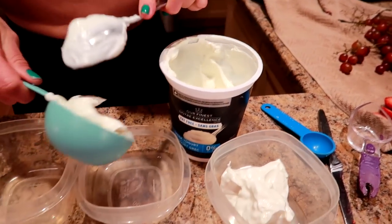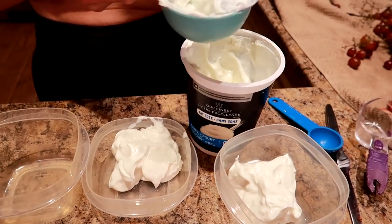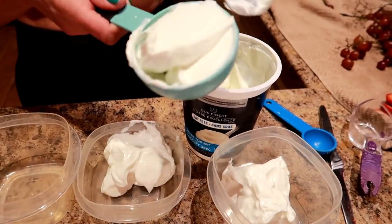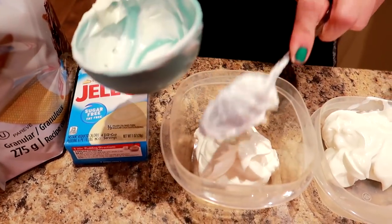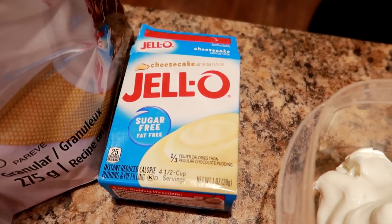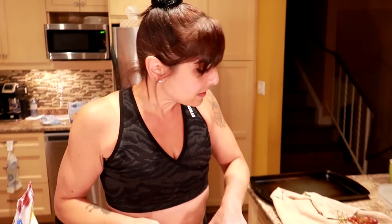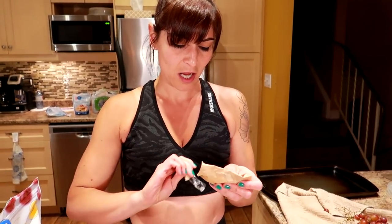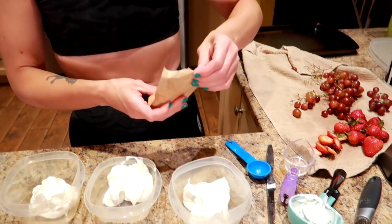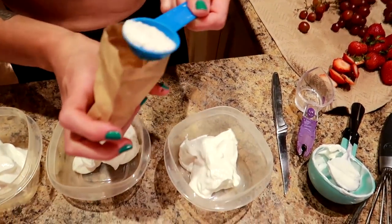So we're just gonna put 1/2 cup in here. And we like to use the plain fat-free because if you get the flavored, it does tend to have more carbs and sugar. So we like to just flavor it ourselves and we can control the calories and stuff better that way. All right, so we got that. And then if my calculations are correct, I have pretty much exactly enough left in here for all of these. So I'm just gonna take 1 tablespoon.